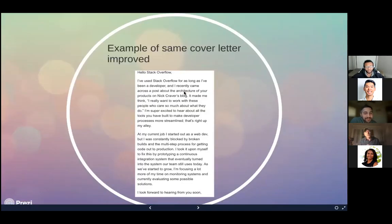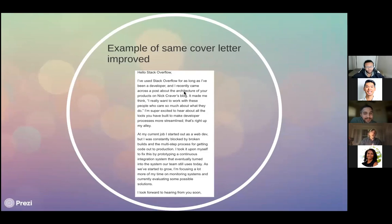Same cover letter improved. I've used Stack Overflow for as long as I've been a developer, and I recently came across a post about the architecture of your products on Nick Craver's blog. It made me think I really want to work for these people who care so much about what they do. I'm super excited to hear about all the tools you have built to make developer processes more streamlined. That's right up my alley.